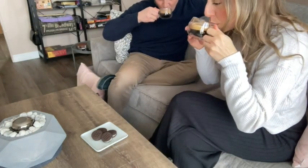From now on, when I need that double shot of espresso to power me through my day, I'm going to be doing it in style with these Kitchenexus double wall espresso cups. And that's my point of view.